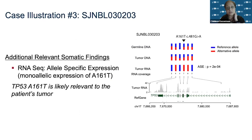So six markers, including the germline variant C>T, are represented by three rows of vertical bars. The bars are colored red and blue to show the allele fractions. The rows indicating germline and tumor DNA show most positions as heterozygous, with both red and blue portions. However, in the RNA, all markers are monocolored, indicating that only one allele is expressed. So at the location of the germline variant, the G>A, the bar is completely red, indicating that only the variant allele is expressed. So we have allele-specific expression, suggesting that the wild-type allele is transcriptionally silenced. Therefore, we think that the TP53 A161T is likely relevant to the patient's tumor.